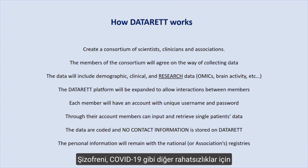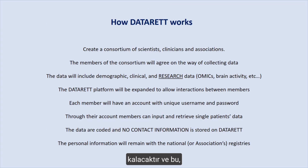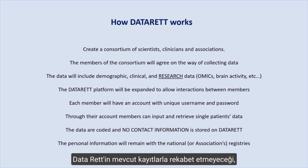Based on our experience on other projects ongoing in Trinity College Dublin for other disorders like autism, schizophrenia, COVID-19, we plan to create a consortium where members will agree to the modality of data collection, data sharing, and each member will have a username and password that can be used to connect to DataRett to input and retrieve data. The data will regard both demographic, clinic, and research data, but no contact information will be retained by DataRett. That information will stay with the local registries from each country or organization. And this means that DataRett will not compete with the existing registries, but it will integrate the data. This also means more protection of contact information.